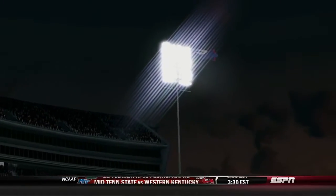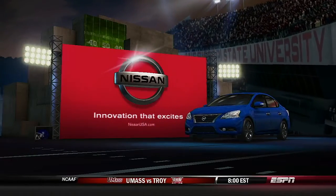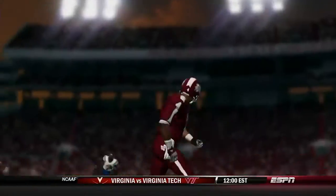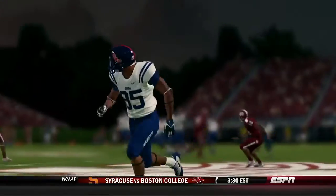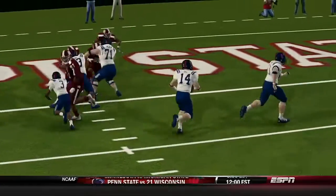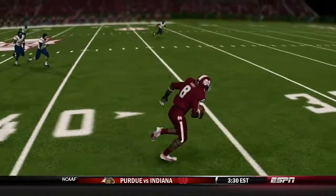Glad to have you with us in the studio for the EA Sports NCAA Football 14 Halftime Show, presented by Nissan. Innovation that excites. Reese Davis and David Pollack here, completely locked in on that first half. This game's been everything we anticipated it being, each team matching each other blow for blow, just a one-possession game at this point. What do you expect to change things in the second half?